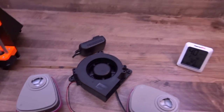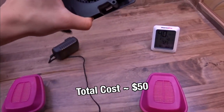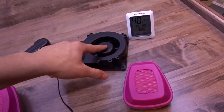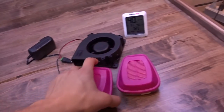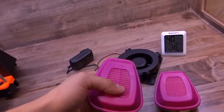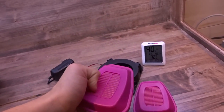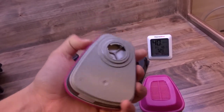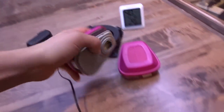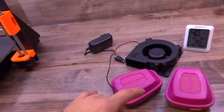So what I did is I went on the internet and I bought me some supplies. This is a centrifugal fan here. This moves some pretty good air. I'm hoping that's enough pressure to suck through these things. These are organic vapor formaldehyde and P100 filter cartridges. For your respirator, if you've ever seen your respirator, they kind of go on and twist on and latch. So that should cover everything I've talked about so far.